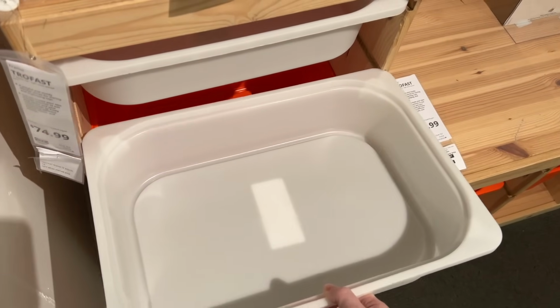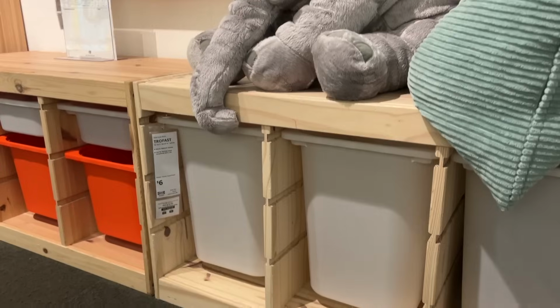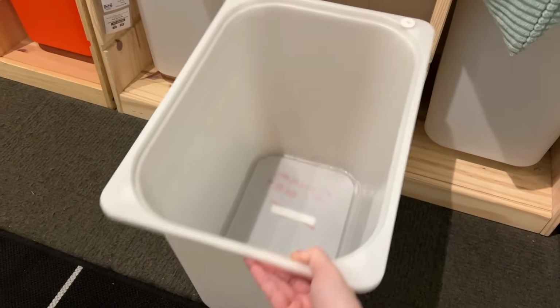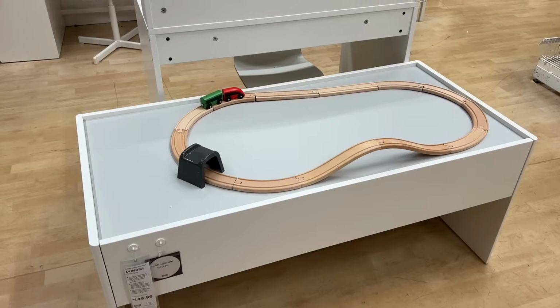Another great thing about this storage system is it can grow with your children. So instead of having to change up the way that you store their toys, you can keep the same furniture piece and just change out the bins. Typically, as kids get older, their toys get smaller and you'll need to change out those big bins for small ones. Speaking of small toys, let's talk about Legos.